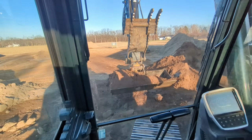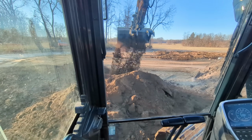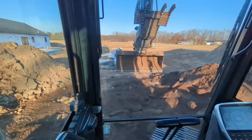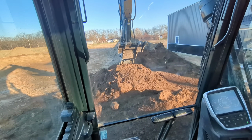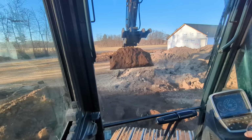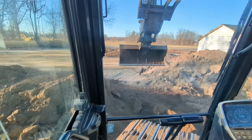Since we had some good weather, other than being cold temperatures, I decided I was going to jump on getting this topsoil moved back into place and maybe grade it off a little bit over the fill dirt. So that's what Dad and I are working on this afternoon.